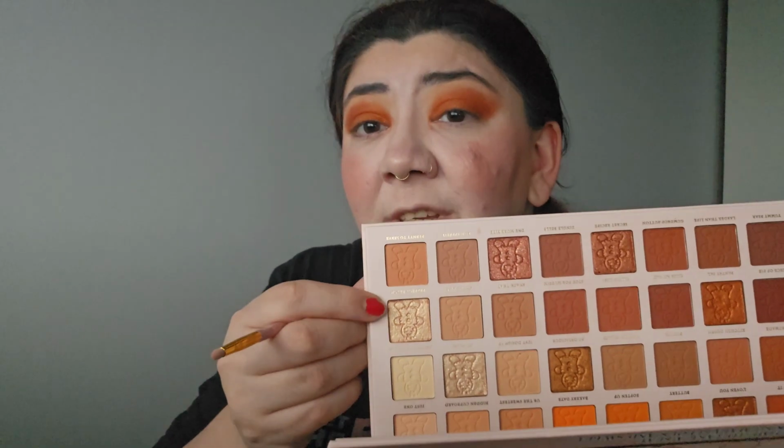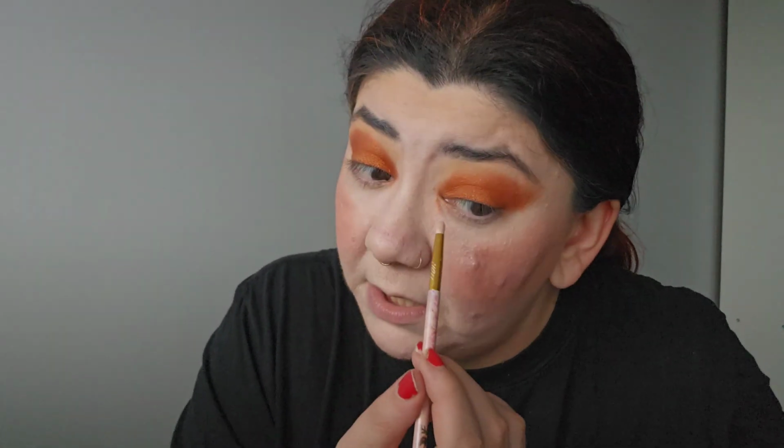Okay, so that is the palette as a whole. Actually, let me just add an inner corner because I've got a small brush. So we're going to go in with Perfect Batch just here, and we're just going to do the inner corner because why not.